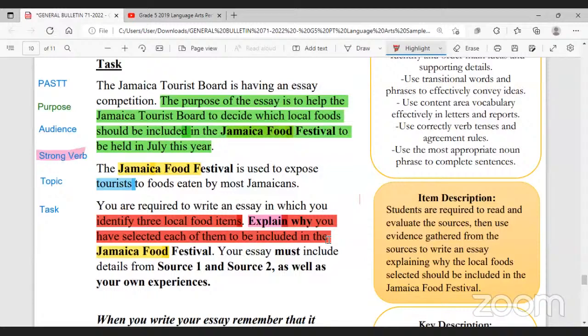All right. So I'm just going to read the essay prompt, or the writing prompt, one time in full, and then I'm going to go over what we unpacked. So the task is that the Jamaica Tourist Board is having an essay competition. The purpose of the essay is to help the Jamaica Tourist Board to decide which local foods should be included in the Jamaica Food Festival to be held in July this year. The Jamaica Food Festival is used to expose tourists to foods eaten by most Jamaicans.